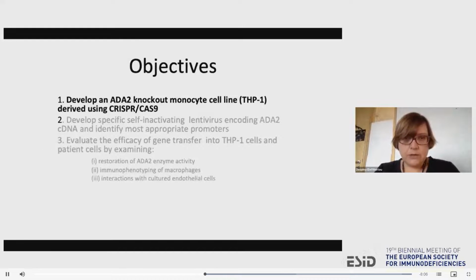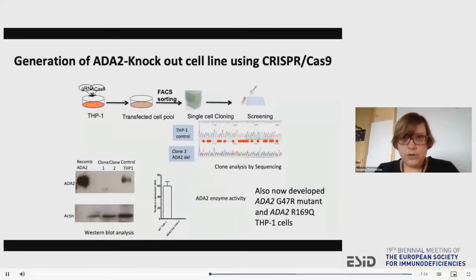Our first objective was to create a knockout cell line that we could use in the lab to replicate the immunophenotype we were seeing in cells derived from patients, and also see if with gene transfer strategies we could correct these defects. So we used CRISPR-Cas9 and we created a cell line successfully with complete ADA2 knockout. You can see the clone analysis here. You can see the protein expression, absent protein compared to actin here, and also complete absence of ADA2 enzyme activity.